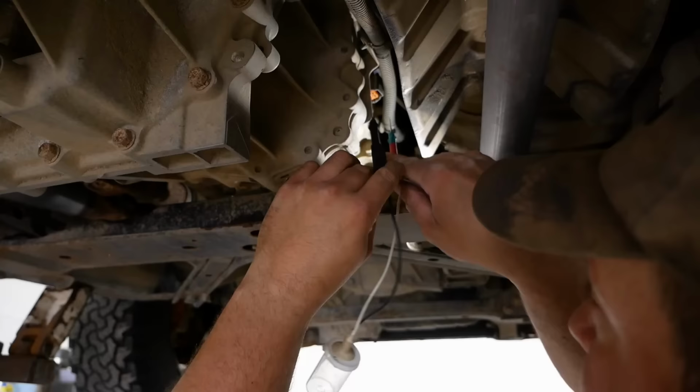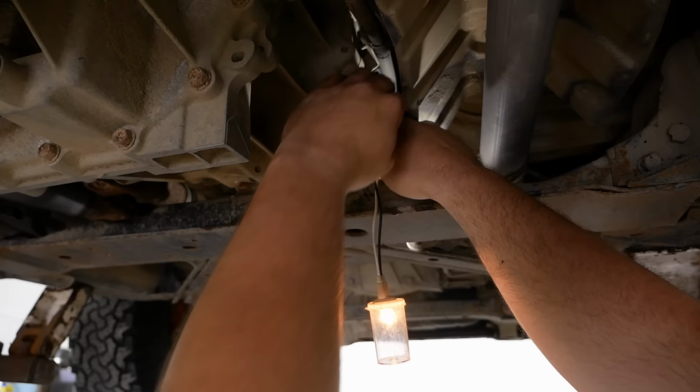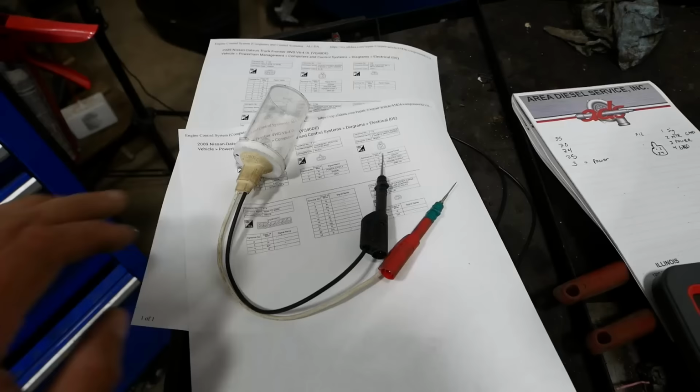All right, we're gonna check power and ground down here at bank one, sensor two. Can you guys see that? Power is good. Ground is good. That should be the heater ground. And it is not good, but it may have to be running for that to work. O2 sensor circuit tests are good.